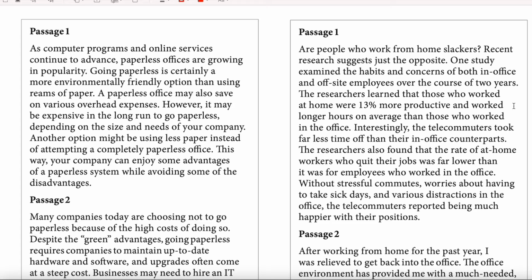Yeah. I mean, I also thought about this. It says the researchers also found that the rate of at-home workers who quit their jobs was far lower. That's not evidence that they've got it harder. That's evidence they've got it better. Do you see that? They're not quitting their jobs as much if they're working at home. That might be evidence that they're happier in their jobs. Or they're quitting less at the very least. Does that make sense? Yeah.